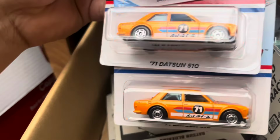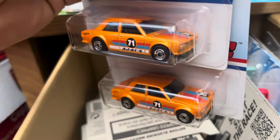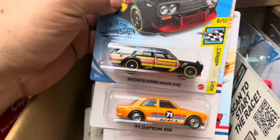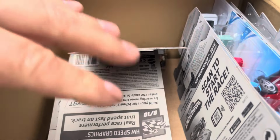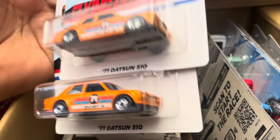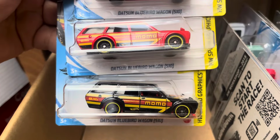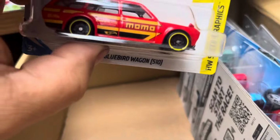Oh my God, this is cool. Look at that. Send me one Datsun 510 metal bottom. Are they metal? No, they're plastic. I thought it was metal. Orange color is nice. Target exclusive, only from Flying Colors. Flying Customs. That's Flying Customs. Let me see. These are nice. I like these, guys. Yeah, Flying Customs, guys. Target exclusive. What else? More Datsun 510s. Momo. If you take out the O, it's for mom.